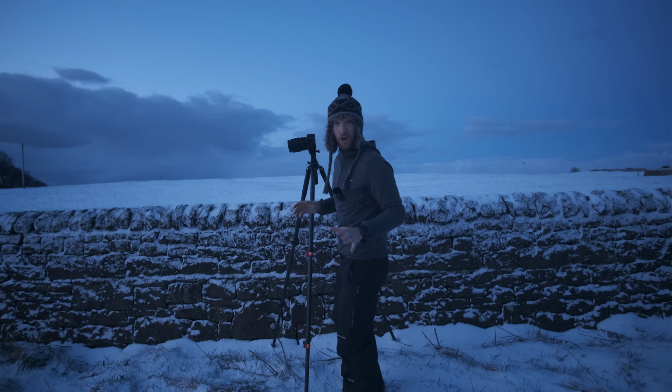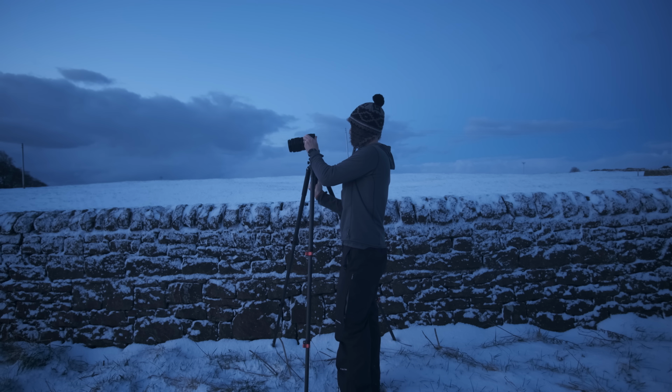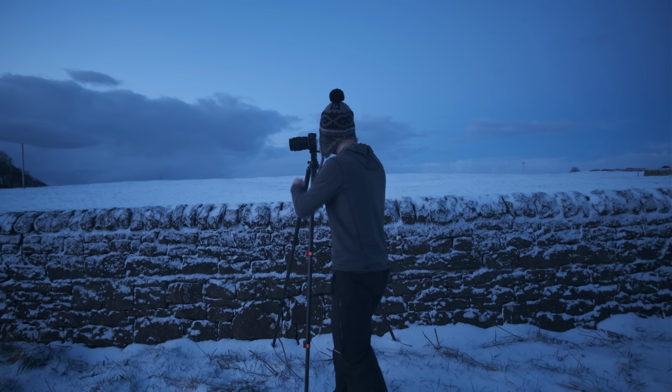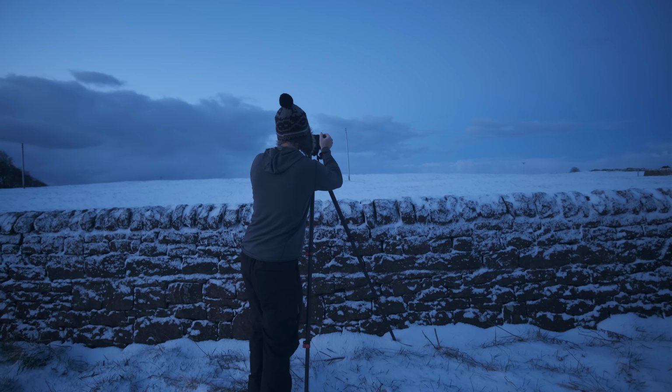Actually, this isn't the shot that I pulled over for. There's some trees just over here I want to check out. But I couldn't resist this sort of snow-plastered telegraph pole in the middle of a snow-covered field. I think I'm pushing my luck with this one, to be honest. Let's have a look.